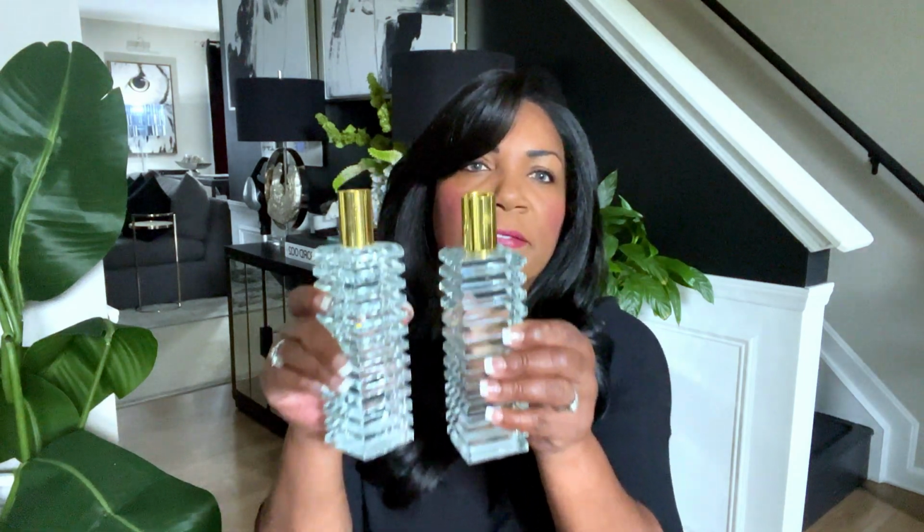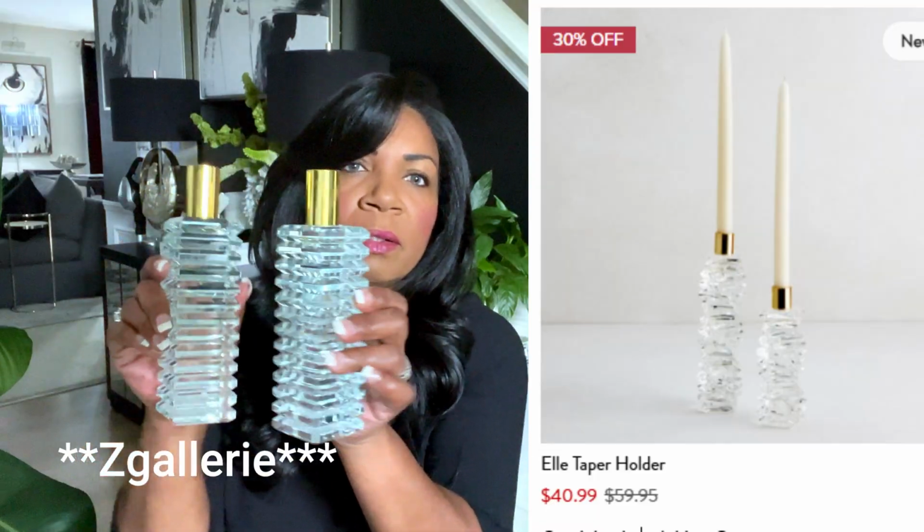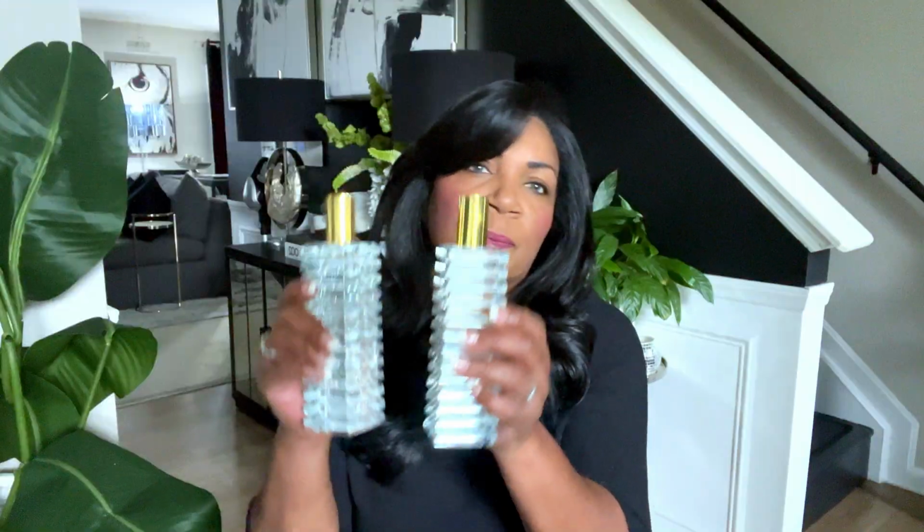And again, these are very, very similar to the pieces from CB2, and I'll put up that photo here. But look how nice these are. So we got both of these for just $15, giving us that CB2 look for less, which I absolutely love. As I said, CB2 is absolutely one of my favorite stores, but they're pricey. So I always look for things that are similar, or I wait for them to go on sale and then I try to go ahead and pick them up.